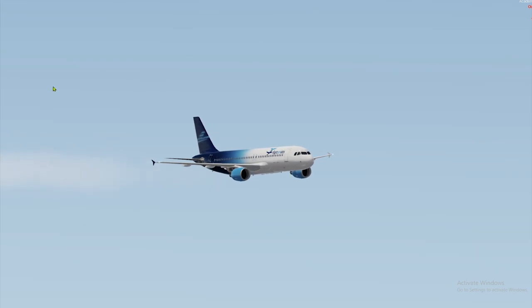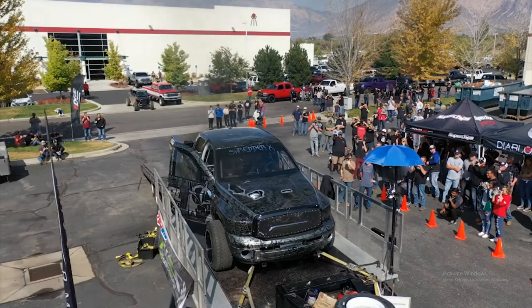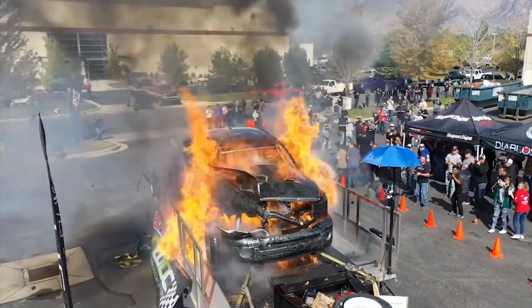Let's take an example, we all learn from examples. You're cruising, all is well, and then suddenly, boom, you get two engine failures at the same time.